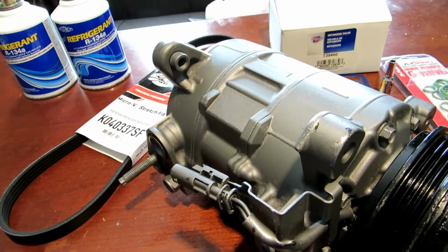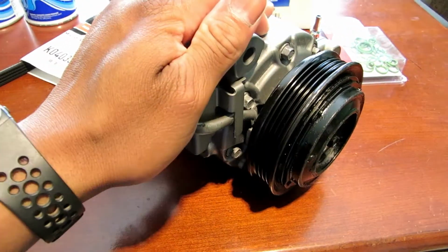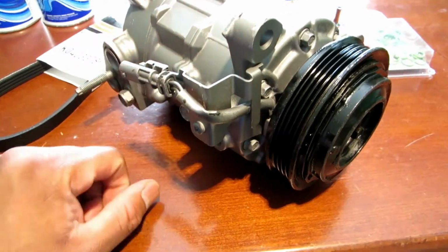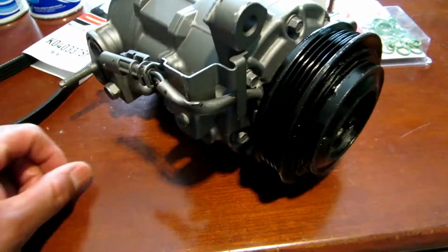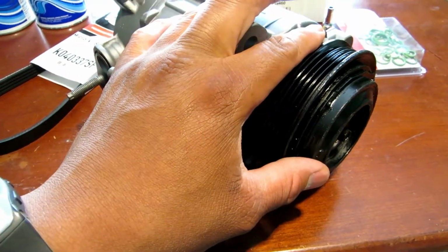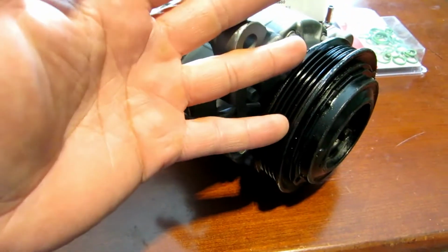The fans didn't come on, and when this compressor kicked in with the air conditioner, if you don't cool that down, it'll blow it up. So I think it just blew out the front when that temperature sensor went bad. It kept the fan from coming on, then it blew this out.